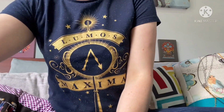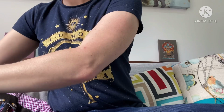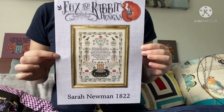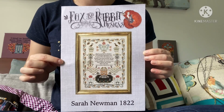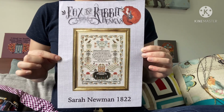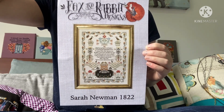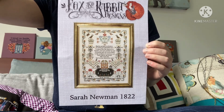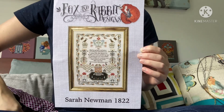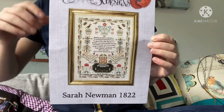What's my next one to show you? How about my sampler? This is my one and only traditional sampler. This is a Sarah Newman 1822 Fox and Rabbit Designs. Sarah Newman is also being stitched by Lisa Loves Stitching up here in Brisbane as well. I think she started on the border. Lisa, we should do like a 1 month get together and just commit to stitching for a day on Sarah Newman.